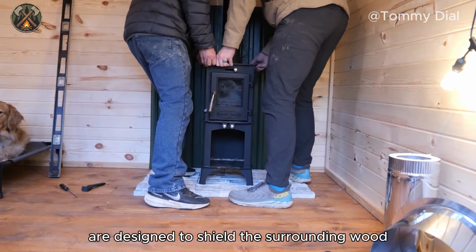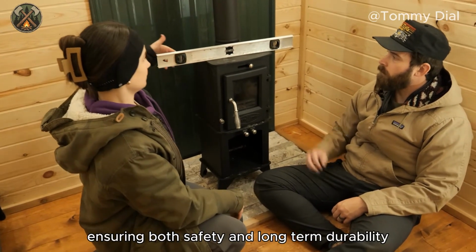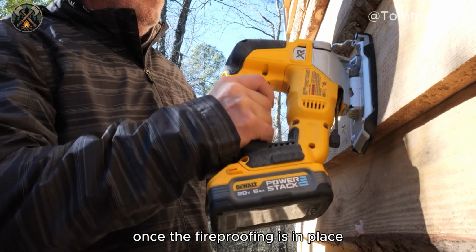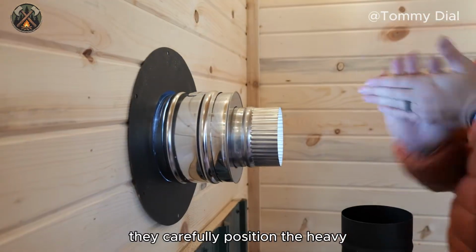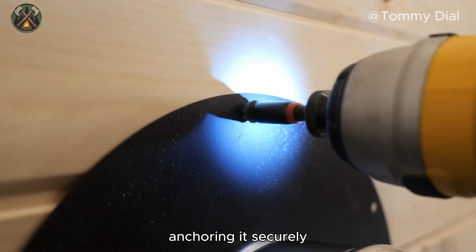These protective layers are designed to shield the surrounding wood from heat and potential sparks, ensuring both safety and long-term durability. Once the fireproofing is in place, they carefully position the heavy cast iron stove at the center of the protected zone, anchoring it securely.